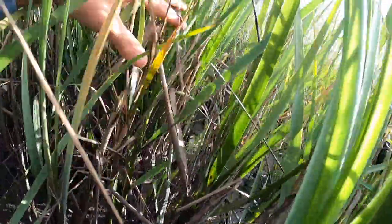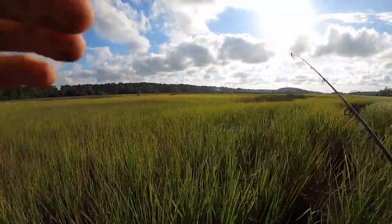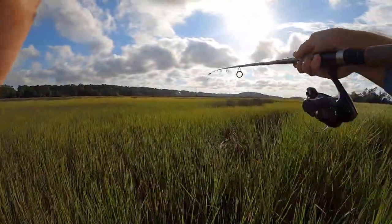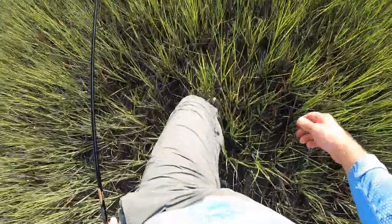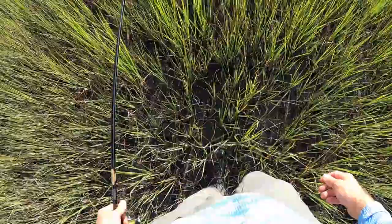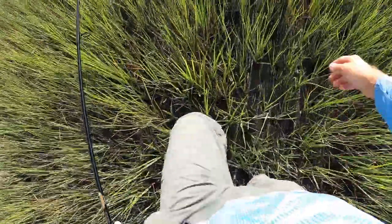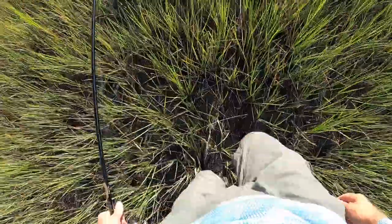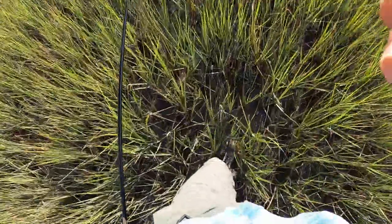Oh, I am knee deep in pluff mud right now, not good. Oh. Woo. Yeah, I was down in pluff mud there, guys. All right, let's go make our way over there. This is the easy grass, where it gets thick. Where it gets thick, it's thick. Sorry, you can hear me out of breath. I mean, I was just knee deep, just struggling to get through that mud.